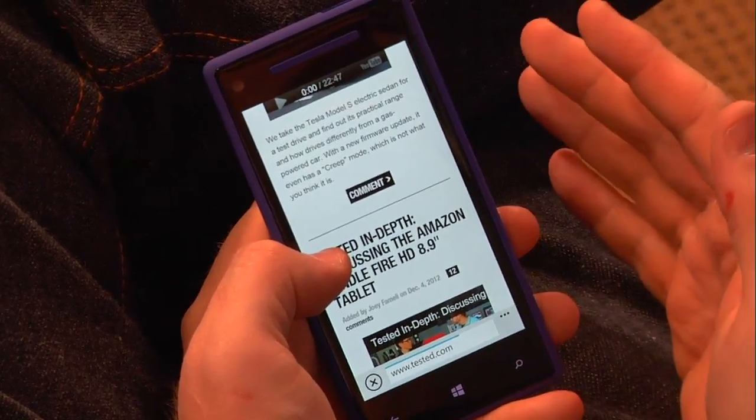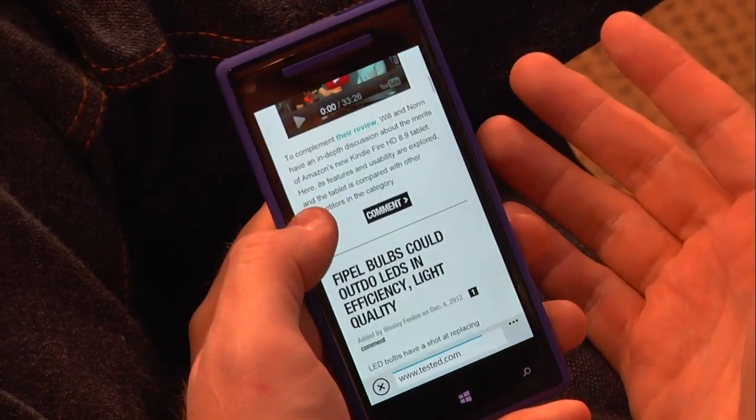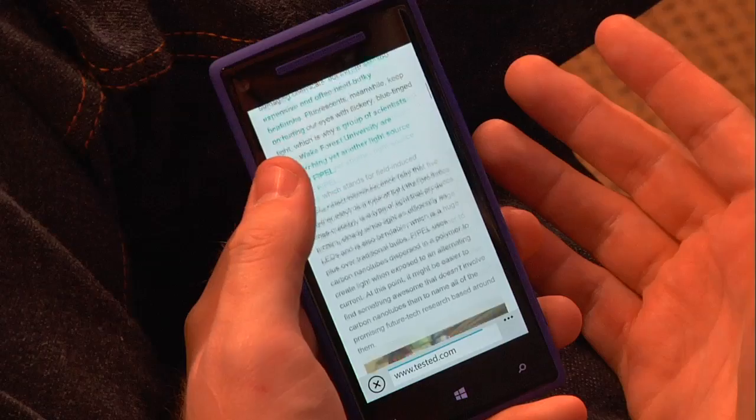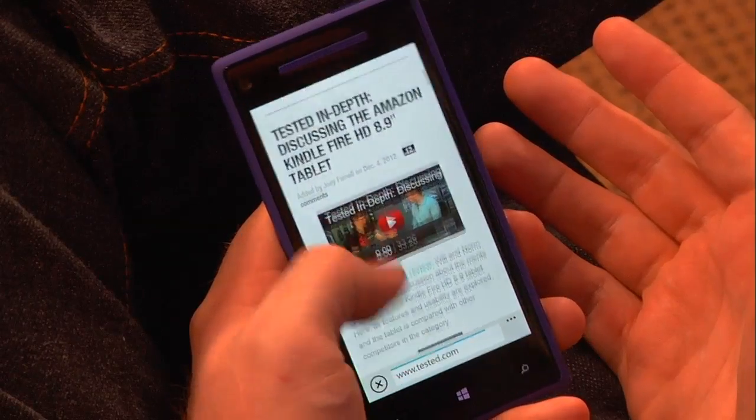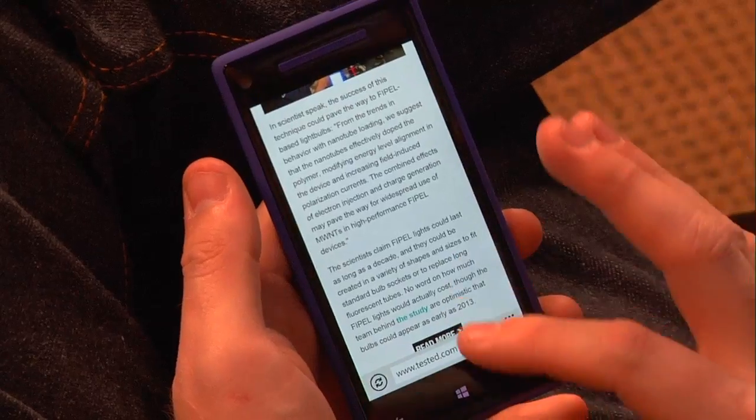I perceive it as a little slow, and I think that's because of the way IE renders the page rather than because of any actual performance differences. It's nice that while it's still loading in the background, you actually can interact. Yeah, and it's smooth scrolling. They do a really nice job of sizing content to the page.